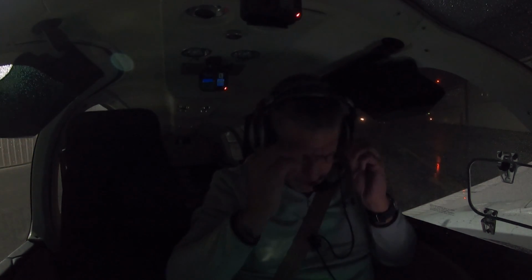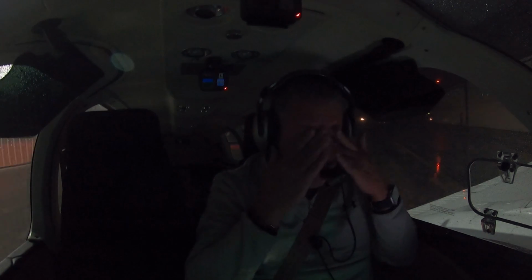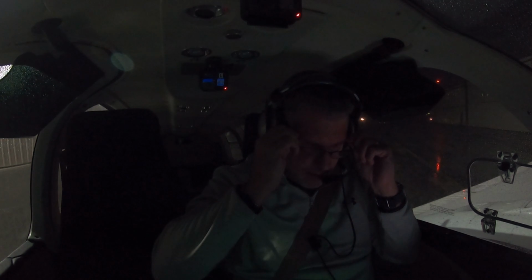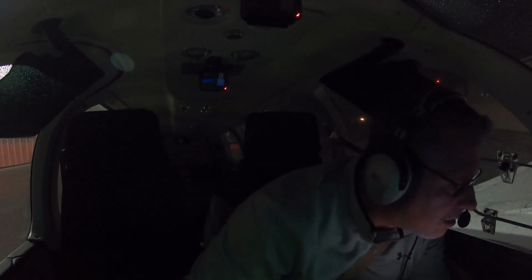Okay, that is way below minimums. Fortunately, it wasn't as bad as that. And made it in nighttime. Didn't have to go to an alternate, so it's the adrenaline going slightly, going into something like this at night in the rain. Fortunately, there was no icing.